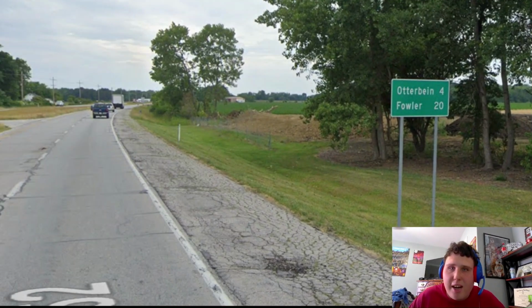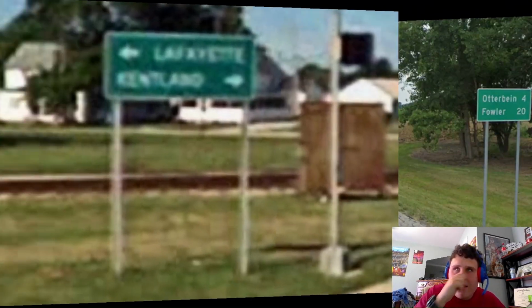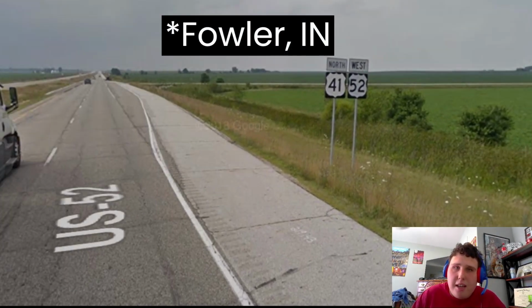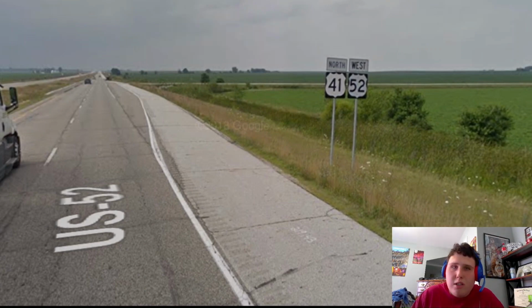And after leaving that area, we have another mileage sign. Attica is 44 miles away, and Fowler is 20. And here in Fowler, there is no good picture because apparently Google Street View has not reached Fowler yet, or hasn't reached Fowler since 2008. But we have a sign here. Lafayette is west and Kentland is east. But this is the real reason why Kentland was signed, because US 52 joins US 41 outside of Fowler.